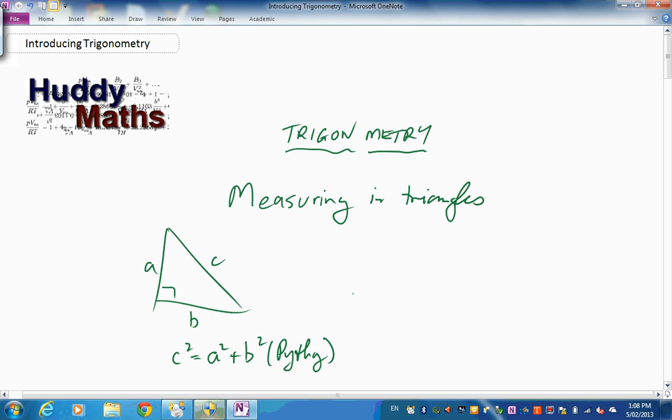But anyway, no, that's not the only measuring in triangles. Trigonometry is measuring some other things about triangles. Well, what other things do triangles have? Oh, they have angles. So, trigonometry, measuring triangles in some ways, involves sides and angles. How does that happen? How can we do that?